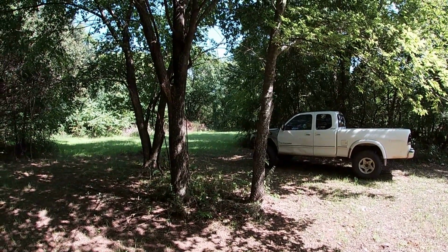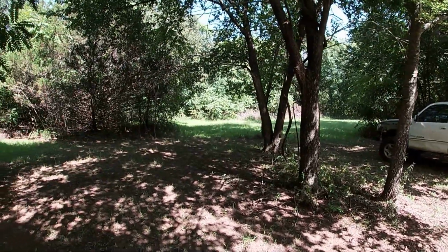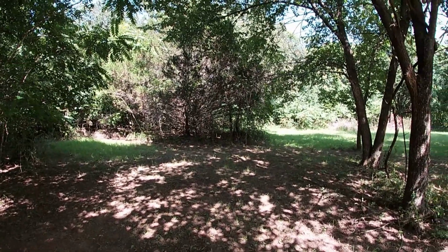I usually hunt this blind a lot with my boy. I like to stand hunt, but I do ground blind hunt quite a bit, especially if I've got my son with me. He's 9, he shoots crossbow. So I'm not gonna put him in a tree yet at 9. We'll wait another couple years to get him in a tree.